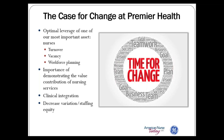staffing equity. If there are no objective tools to assign patients to nurses, it leaves a lot of subjectivity, and one would wonder whether the assignment is as equitable as it could be for both our patients as well as our nurses.